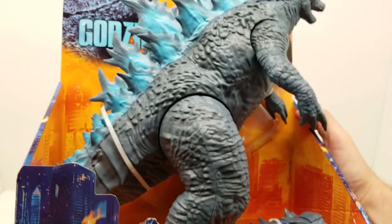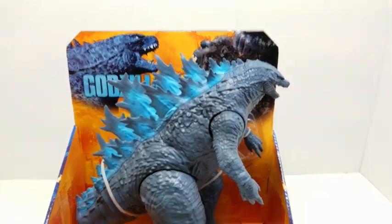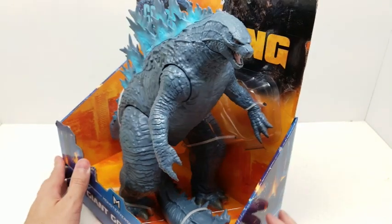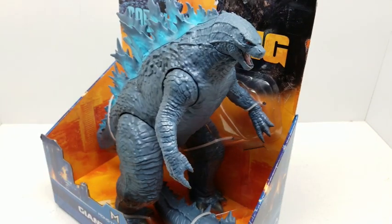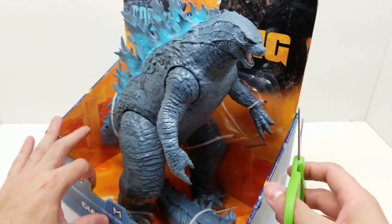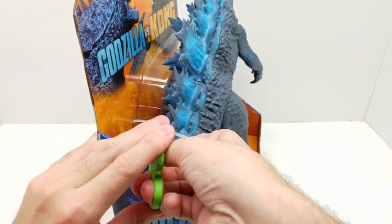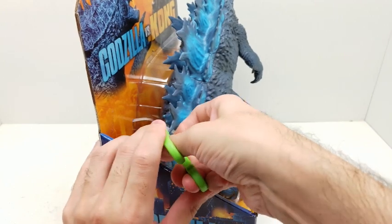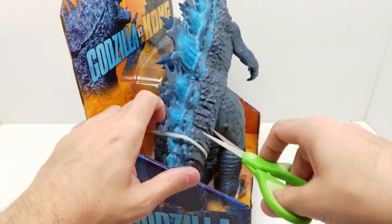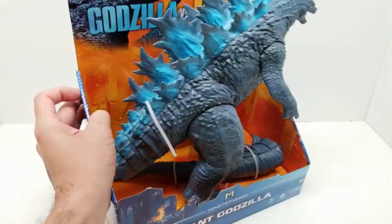And let's get this bad boy on out of here. And I love the way he already has this blue charge going right here. Very much reminiscent of Godzilla, King of the Monsters. And so I'm like, where are my scissors? Okay. So here we go. Let's go ahead and cut Godzilla free. First of all, right here. Ooh, it's pretty thick. Bigger than these simple little safety scissors. There we go.